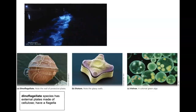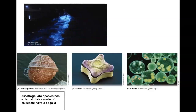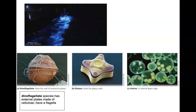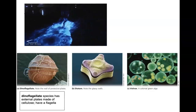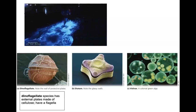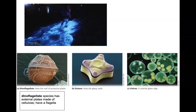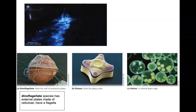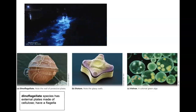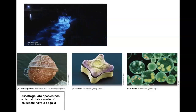Dinoflagellates are the ones that are lighting up the area using a technique called bioluminescence. It's really cool that these guys are able to light up and luminesce due to movement. Can anybody guess? I usually ask, can anybody guess why these guys do that? Why would they go through the trouble of getting that energy and expending that energy in order to light up, bioluminesce? Why? What would be the reason?